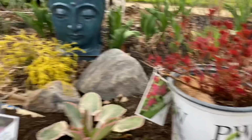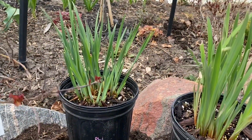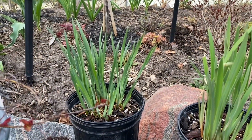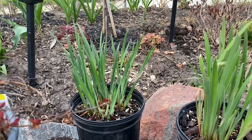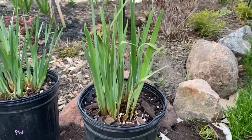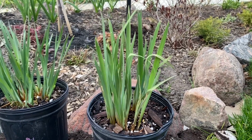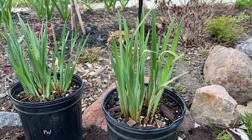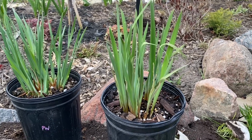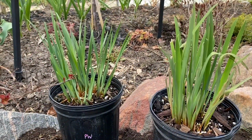And I also have some Siberian iris as well. So this one is called Painted Woman, which is a beautiful blue purple iris. I will add a picture of it at the end. And this is called, I think, Paprikash, which is a nice orangey, rusty, coppery colored iris. So these are going to be fairly small. This one is going to be 18 to 20 inches, and the one in the back is about 24 inches.